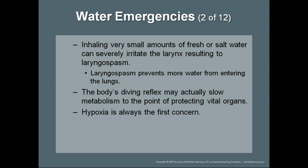So definitely, it's the body's defense mechanism, and it's kind of neat when you have someone under the water for a period of time and you can take them out, and the lungs are clear, and you do that full CPR and you get them back. Just the body's way of protecting you.